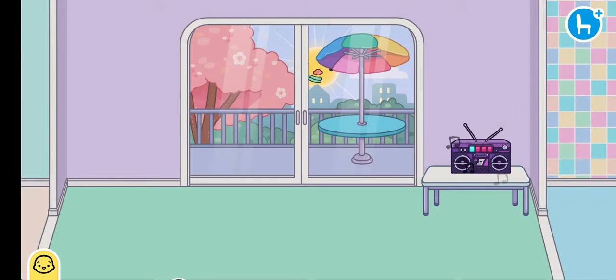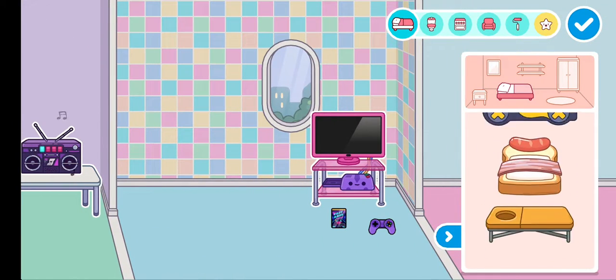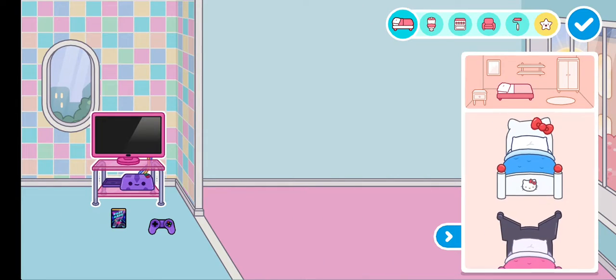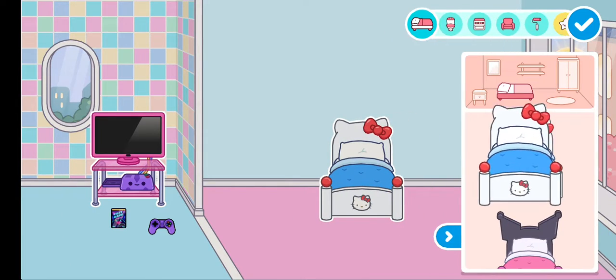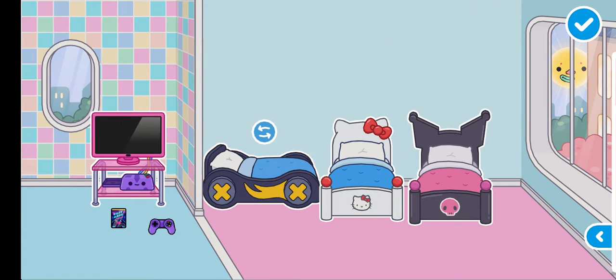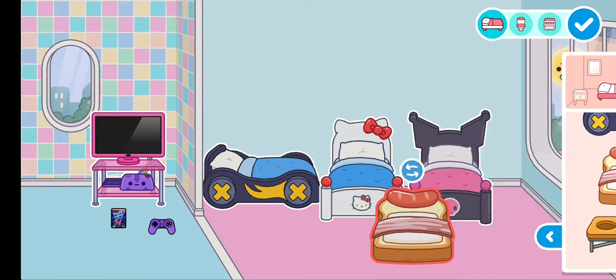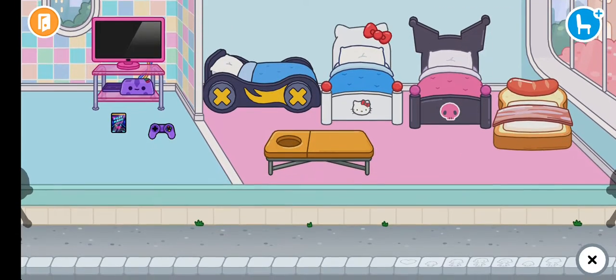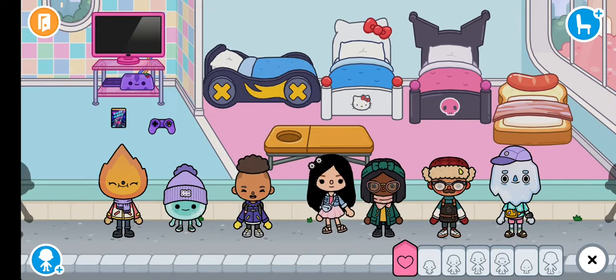Let's go. Let's see the new. OMG! Is this even new? What do we got here? We got a Hello Kitty bed. We even got a race car. A breadcrumb. And what is this, huh? I don't know what that is for. I'll try it.